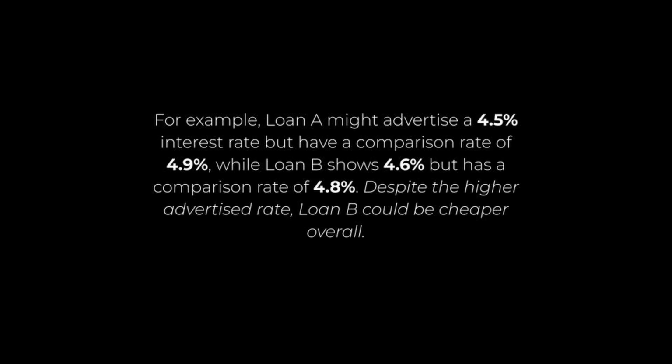But here's another crucial misconception. The advertised interest rate isn't the full story. The comparison rate includes most fees and charges, giving you a much more accurate picture of the loan's true cost. For example, loan A might advertise a 4.5% interest rate, but have a comparison rate of 4.9%, while loan B shows 4.6%, but has a comparison rate of 4.8%. Despite the higher advertised rate, loan B could be cheaper overall.